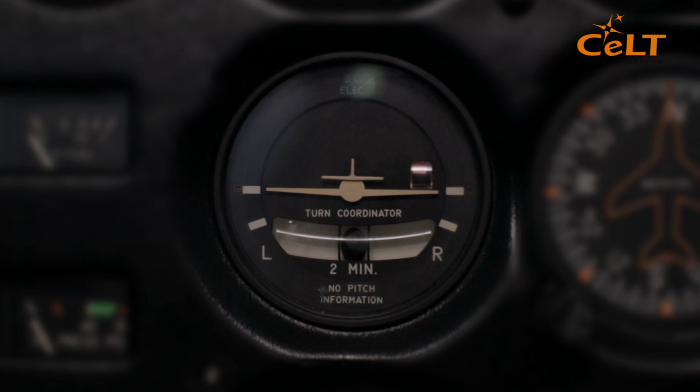6. Turn indicator. How does the turn coordinator work? A gyro is mounted at a 30-degree angle inside the instrument case. As the aircraft turns, applied forces cause the gyro to spin and rotate. As this happens, the small plane on the instrument face indicates the turn.